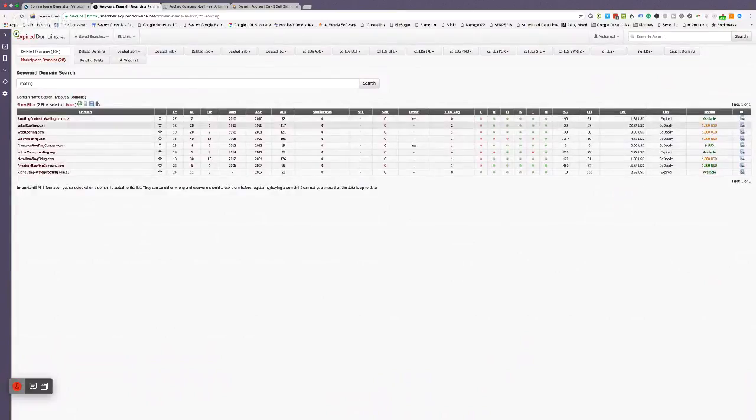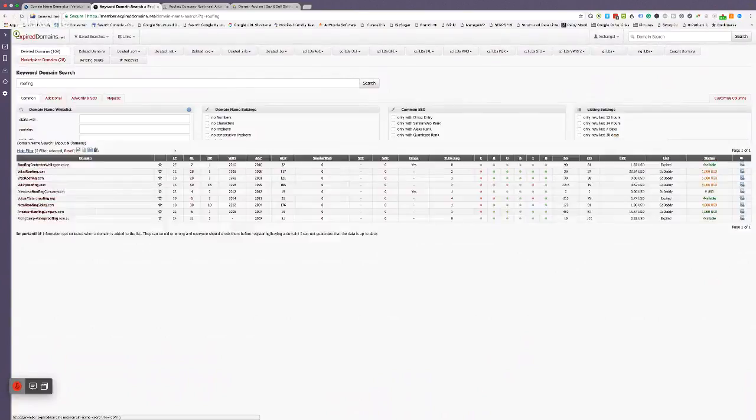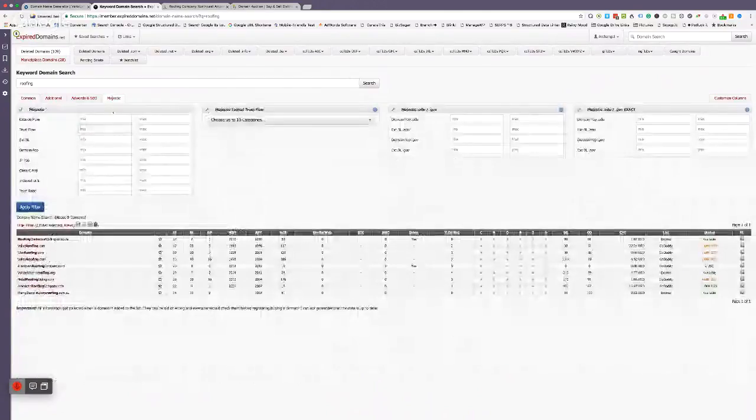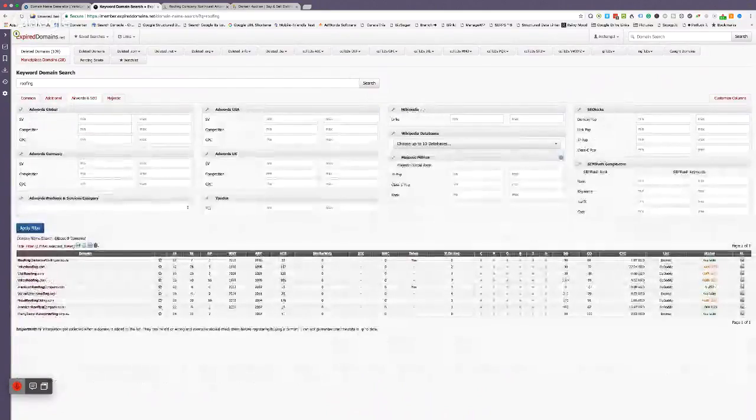So $9. What is this one? Allentown Roofing. Vulcan Waterproofing, Rising Vamp for Waterproofing. Again, nothing that really speaks to me. Let's go back here. I'm not going to use this anymore. Where's an SEO? Let's see.